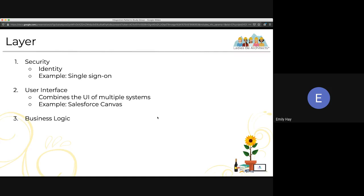Thirdly is the business logic layer. So think about an end-to-end process that a business might have. For instance, say you've got lead generation through the sales process through to order dispatch. That's your end-to-end process. But that might be spread across multiple systems in an organization. So maybe you handle leads in your sales process, including quotes and maybe a bit of billing within Salesforce, but you use a separate system for inventory management and order dispatching.